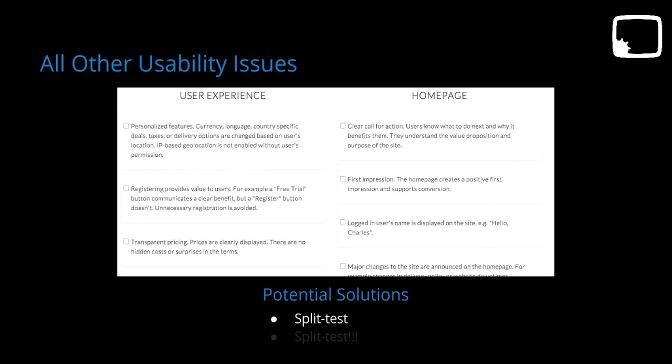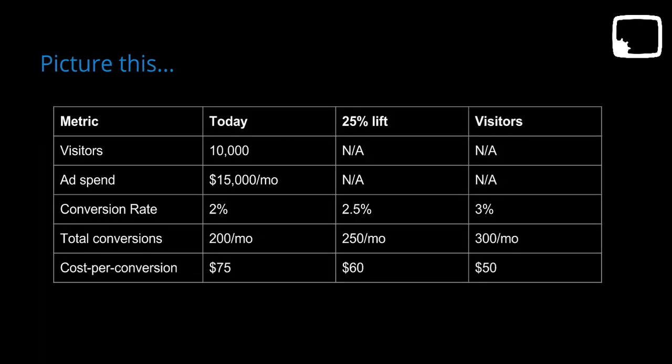So for all these little usability issues that come up, testing and testing and testing again is the way to not just figure out what's wrong, but create incremental gains over time that have a positive benefit on all of your website marketing. So to wrap up real quick here, before we jump into Q&A, I wanted to give you guys a quick example of what this can look like when you start testing these little usability issues on your site.